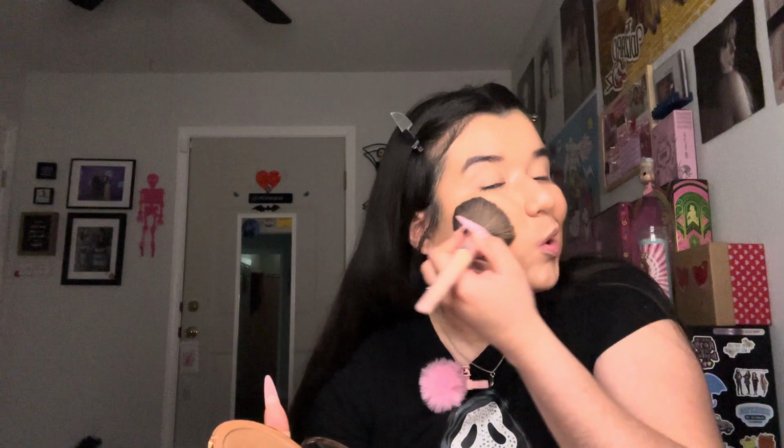And I'm just using a big fluffy brush, and I'm sucking in my cheeks, and that's how I do my bronzer, so I can get the perfect placement. Go all around my forehead. There was a point in time where I was putting on a ton of bronzer, and the other day I was taking pictures and I realized, wow, I'm putting on way too much. So now I'm trying to be a little bit more light-handed with it. Right here all around by my temples.